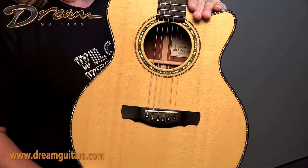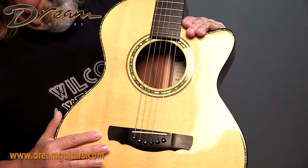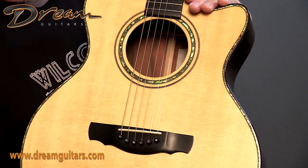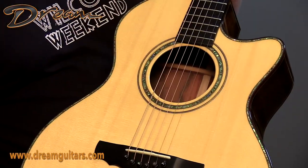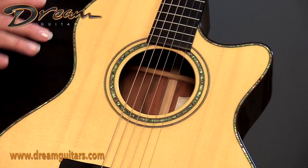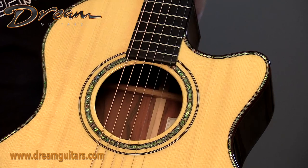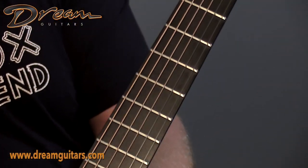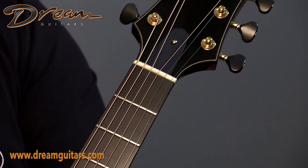And again, the top is Bosnian spruce with a nice yellow patina happening now. Really, really pretty. Nice abalone top border and for the rosette. And it's got a lot of blue greens in it, as you might catch in the light there. Always look at our photos. Our photos can all be clicked on and enlarged.